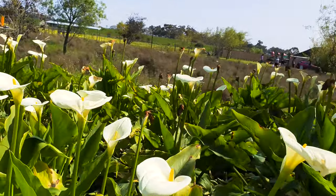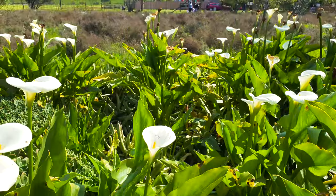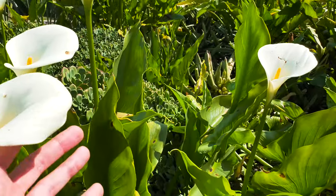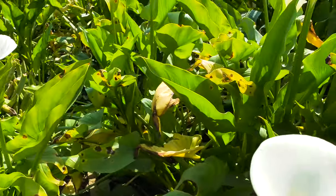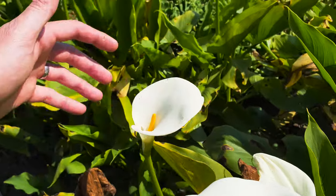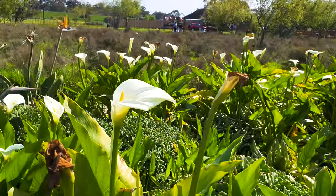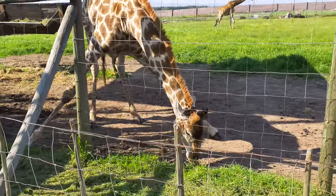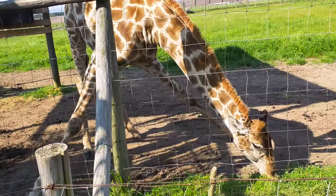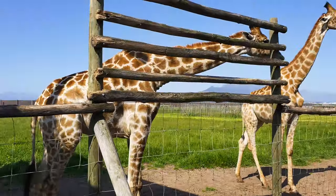We call this the pig flower, in Afrikaans the varkbloem, and it's because of this ear here. The twirling of this ear is almost like a pig ear. This over there, beautiful, but they are from the lily species. Drinks its water. The giraffe, not the camel, it splits its legs.